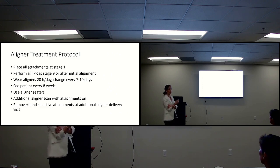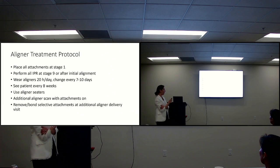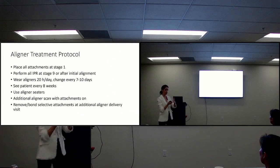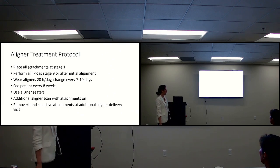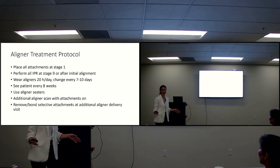Remove all the power ridges if you need to, okay? I perform all my IPR at stage 9, except if they're not still fully aligned, and then I wait a little bit longer. The reason for that is that at the first appointment, you're doing a lot to that patient.